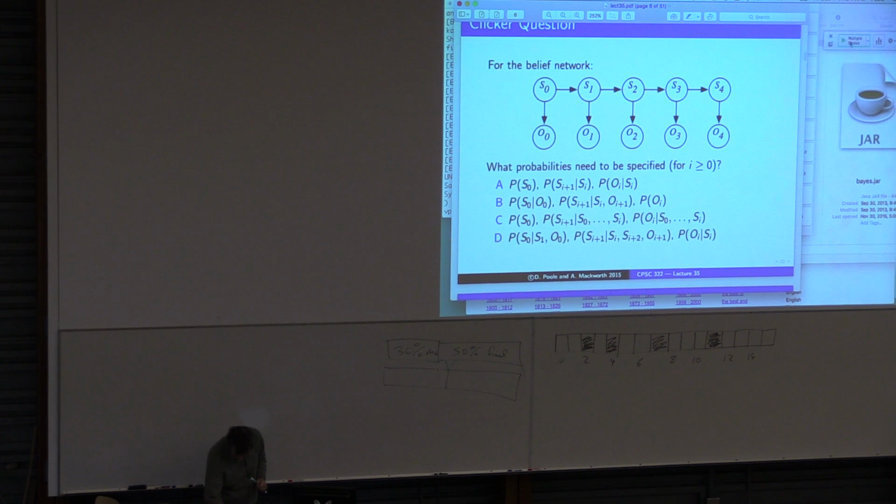And so here's another model. I want to know what probabilities need to be specified for this model.